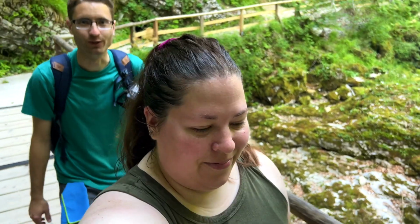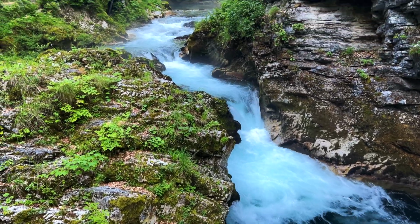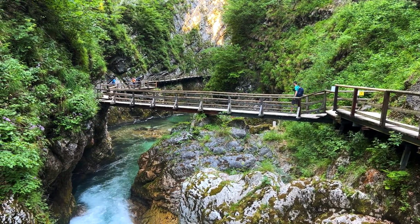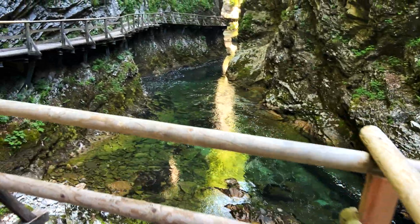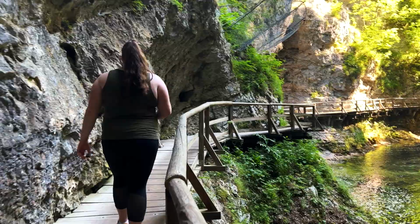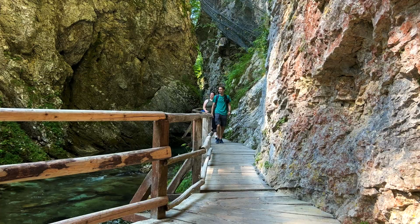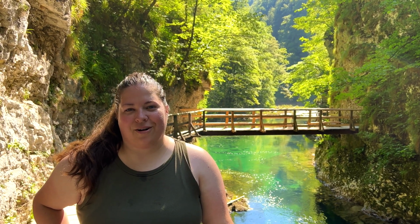What do you think? Pretty cool. Pretty insane. You can check out these views. Look at that. It's like walking through an enchanted forest with a million waterfalls and a really nice temperature. There's something about this place that just makes me think of Lord of the Rings. I mean, what do you think?